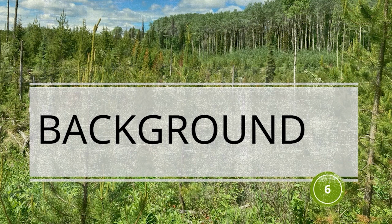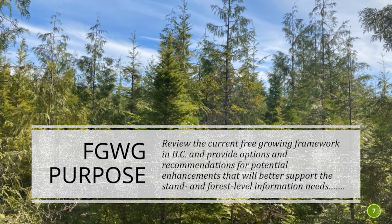At the beginning, I mentioned that the Free Growing Working Group is driving these changes. The purpose of the group is to review the current free growing framework in British Columbia and to provide options and recommendations for potential enhancements that will better support stand and forest level information needs.